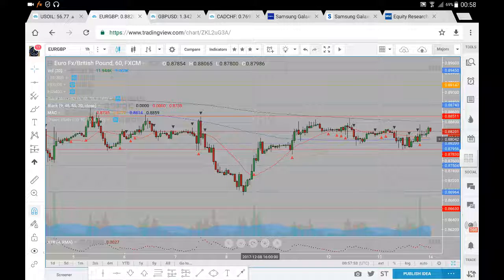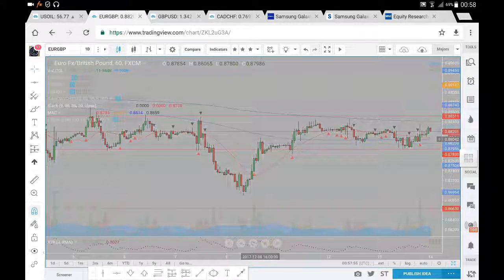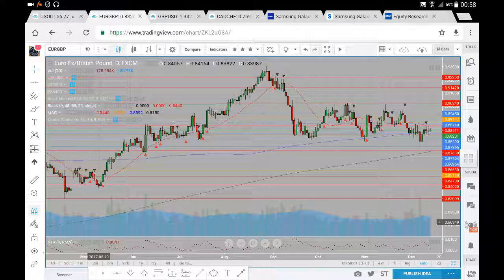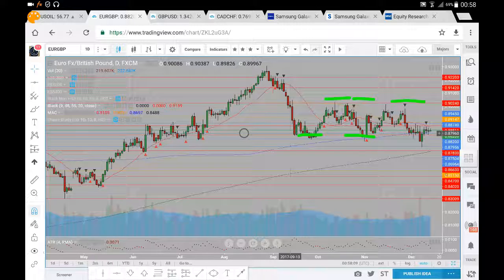So if we head over to the daily chart, on this daily chart, again, we're in a bit of a range as well. The upper end of the range is 90.24, and the lower end of the range is around 87.83. As we can see, prices have been moving between the upper and the lower end of the range. Now we have broken out beneath the lower end, and we have seen immediate buy side momentum come back into the market.